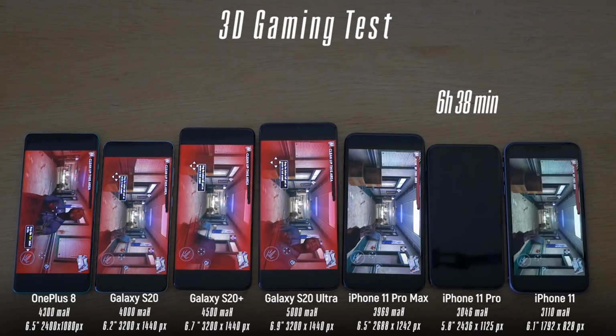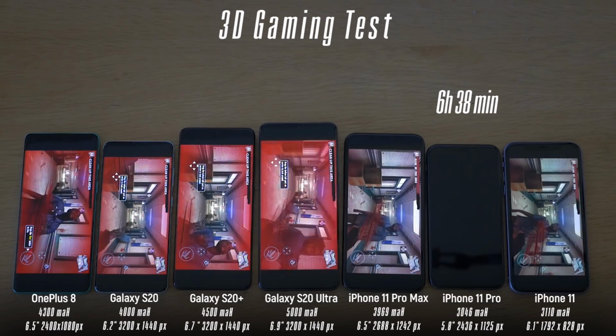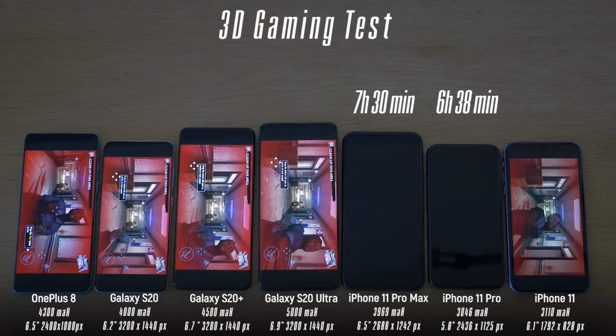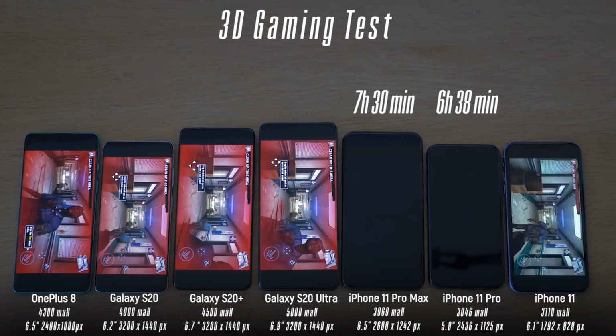What's surprising, however, is the next phone in this list, the iPhone 11 Pro Max. It lasted 7 hours and 30 minutes for 3D gaming. So why is that? Well, the higher resolution might be to blame here. Let's keep on going with this test.